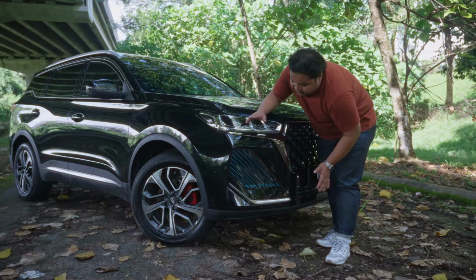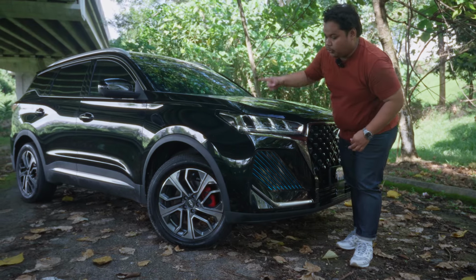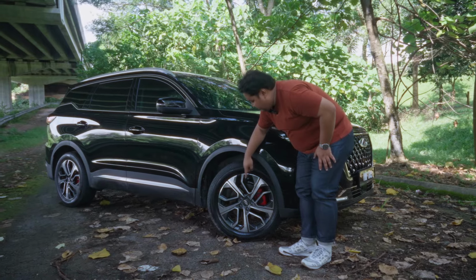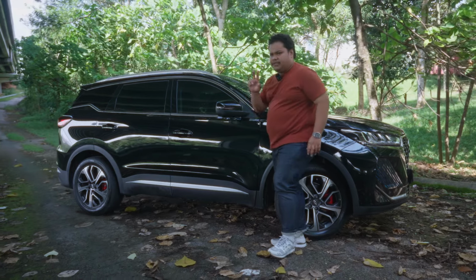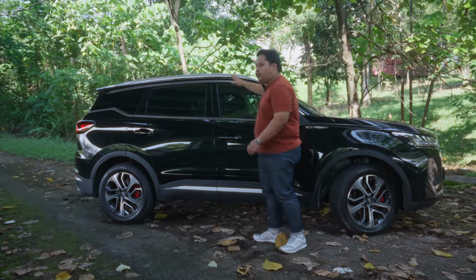While we're here, we can see it comes with this blue accent. Actually, it comes with these functional vents that help to cool down the front brakes. And speaking of brakes, as we move here, you can see it comes with red brake calipers hiding beneath the 18-inch two-tone alloy wheels. And on the side, you can see the car has several silver and chrome trims, including down here on the door handle, on the roof rail, on the window surround.